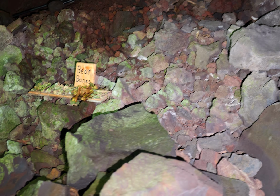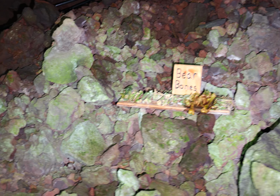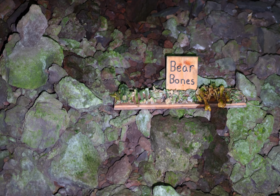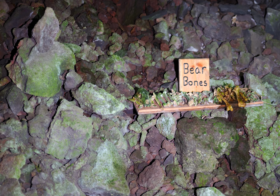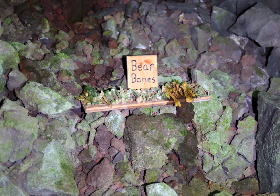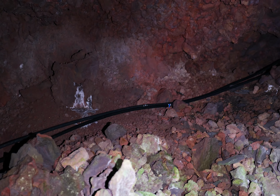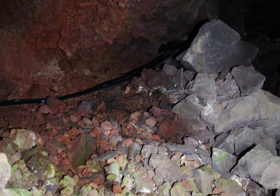All right, so right here we do have some bare bones. Before the cave was actually ever discovered, a mama bear came in here to hibernate for the wintertime. Unfortunately though, while she was in here, the cave created an ice wall. And then when she woke up, she wasn't able to get out, which caused starvation. Her body did end up decaying eventually, and now all that's left are her bones.